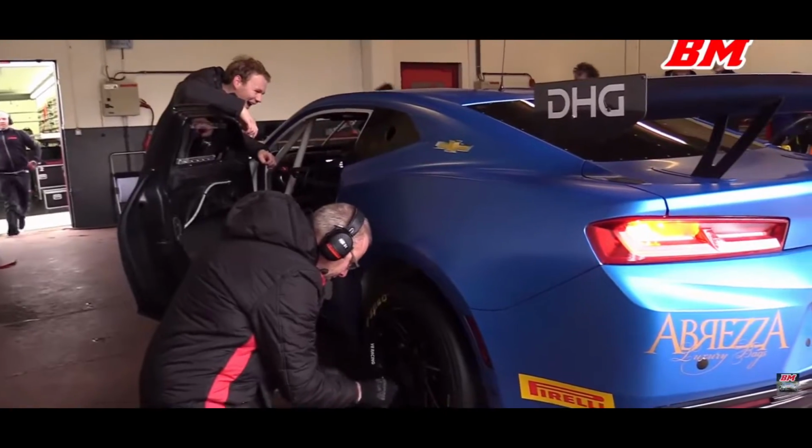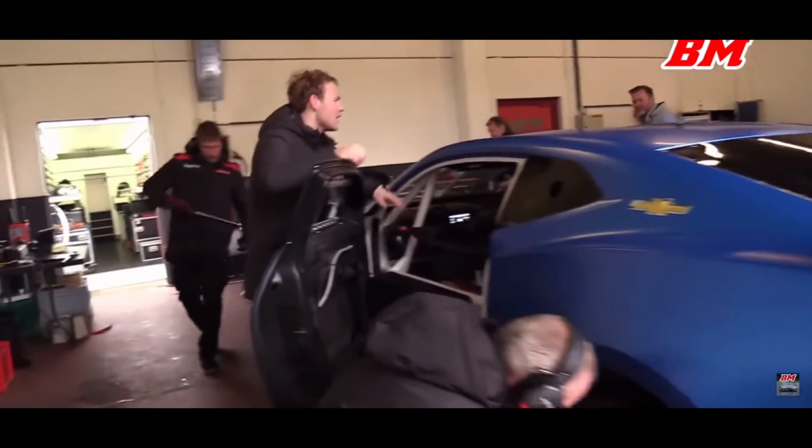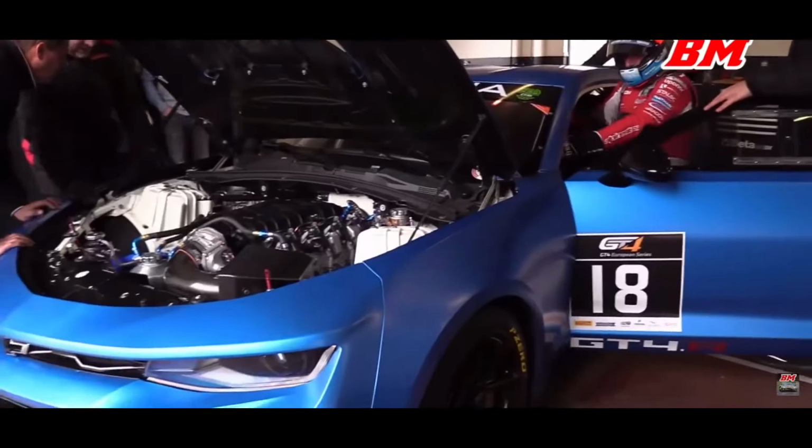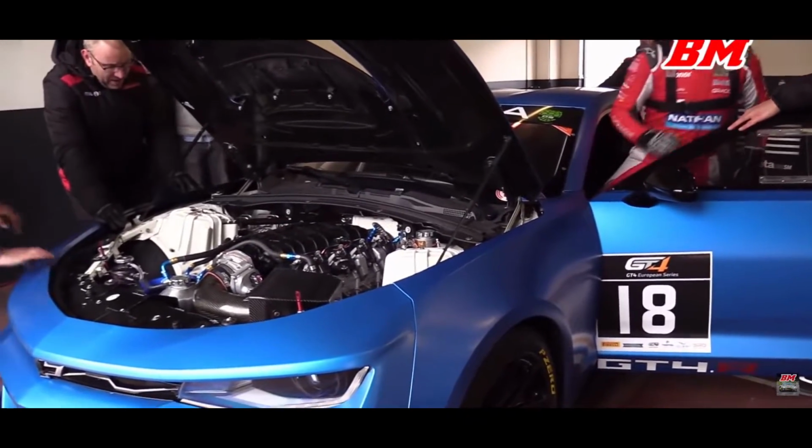I understand if you are a diehard muscle car fan, how you'd want to just go fast in a straight line, but dude, times are changing, and why would you not want to go fast around corners too? It's not like it's slow in a straight line, it's still fast in a straight line, but now it does corners good too. That's just better.